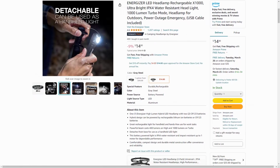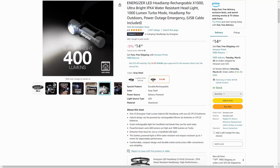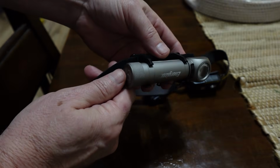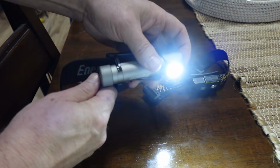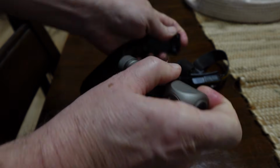Number 8 I have here are headlamps, and there are probably thousands of different types of headlamps, ranging from $10 or maybe even $5 all the way up to $100 or even more. One that I have that I like a lot is the Energizer LED headlamp. It's 1,000 lumens. It costs about $16, and it's got a rechargeable battery with a few different light modes.